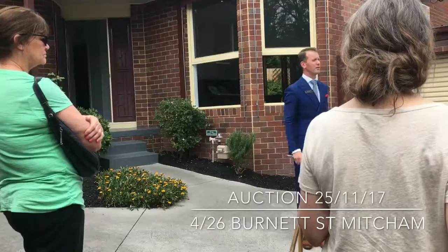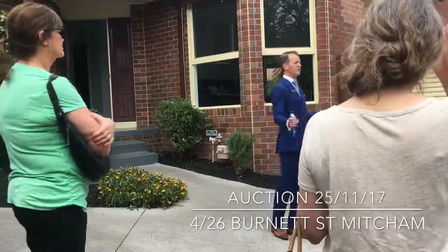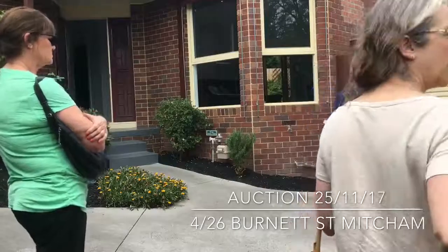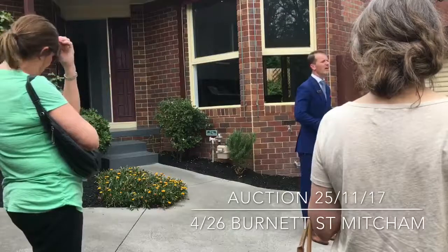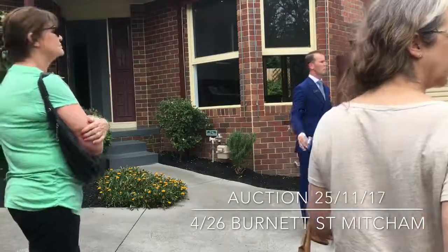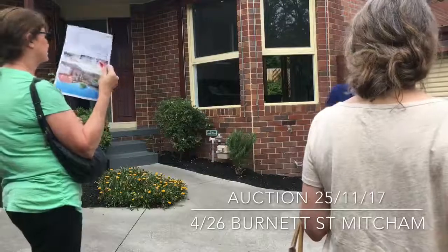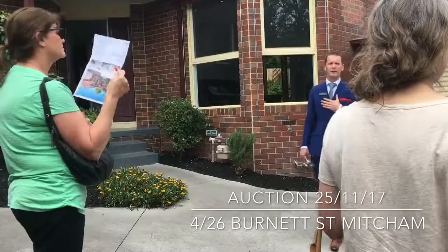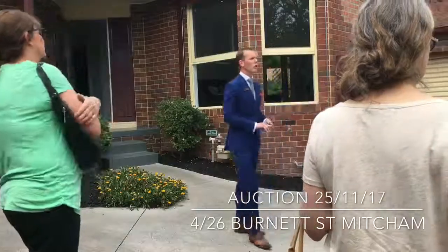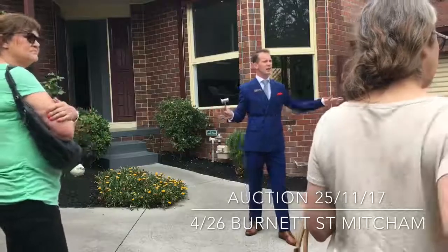But as we stand here at the rear of the block, this is your space as well. This is plenty of space for visitors to park when they come through, or as a turning circle if you're wanting to drive out to head off to work in the morning. So ladies and gentlemen, over the last 4 weeks of our auction campaign, we have been quoting a fair and reasonable price of in excess of $700,000. So enough from me, I'll open it up to you. Who wants to start us off? The auction of 4/26 Burnett Street here in Mitcham.